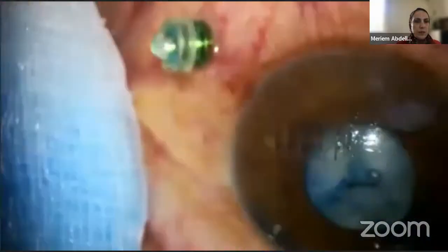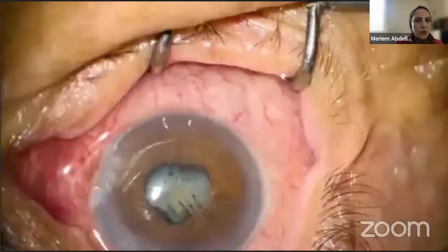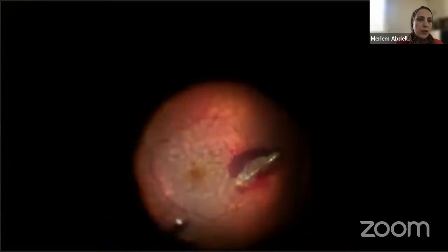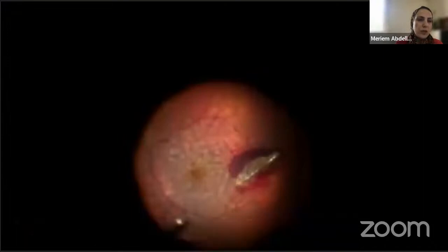For the next case, number 5, a 33-year-old man, left eye trauma 2 days ago, visual acuity limited to hand movement, with corneal wound and cataract without retinal detachment. In this case, we go directly to the step of extracting the intraocular foreign body. Here, I choose to remove the intraocular foreign body with forceps because the foreign body is embedded in the retina.